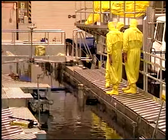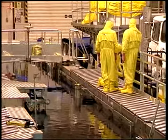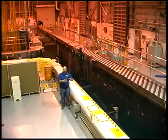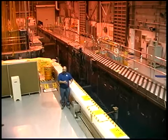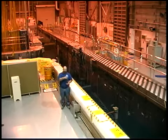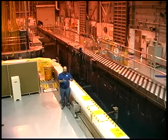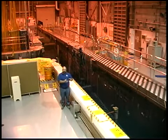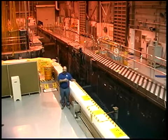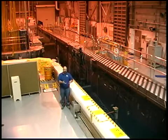When it's time for the fuel to leave this building, it's been completely used, or for the isotopes to leave, it's relatively straightforward work. A shielded cask is placed in the canal. The operators, again with their long tools, will move the experiments or the fuel into the cask, put a lid on it, bolt the lid on, and then lift the cask out of the water, which will then provide shielding. They can then transfer that material to wherever it's going. If it's fuel, it goes to Intech, to longer-term storage. If they're isotopes, they may be shipped to a final customer.